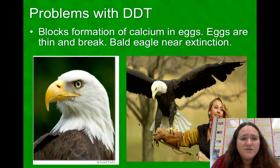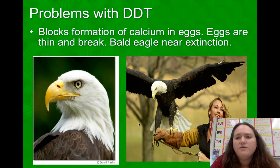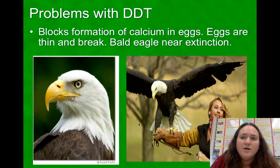So what does it do specifically? Well, it blocks calcium formation in bird eggs. This was the thing that Rachel Carson kind of figured out. Why is the spring silent? If you remember her Silent Spring book. The eggs are then thin because they can't make the calcium, and so they break really easily.